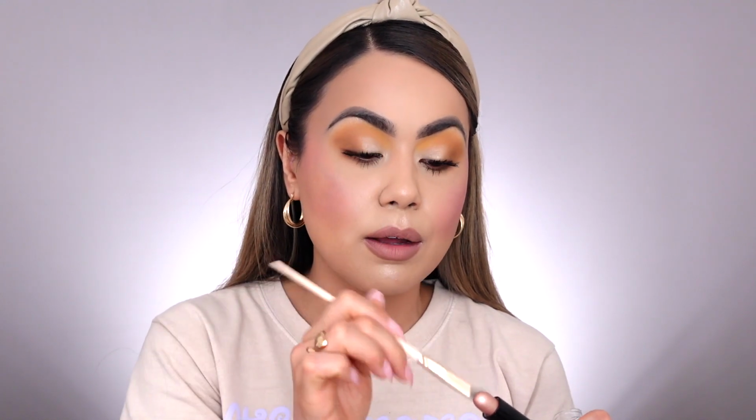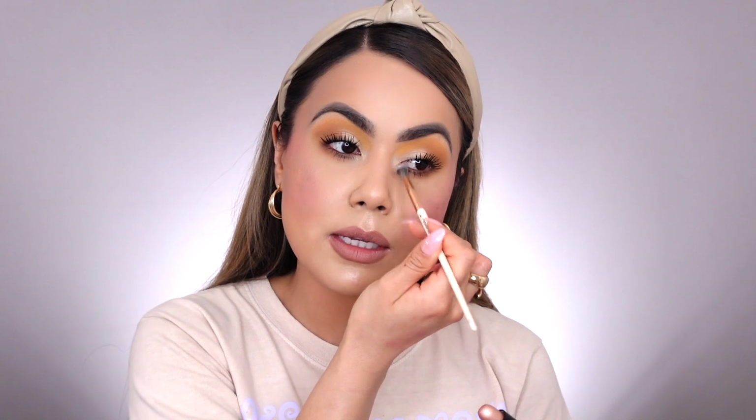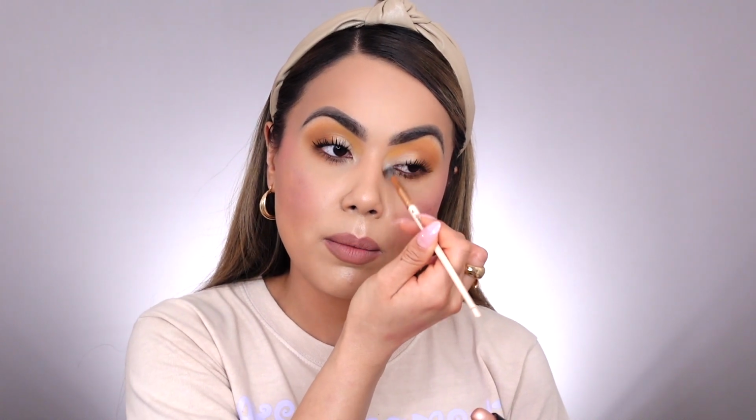And then I'm gonna go in with a little brush, and I'm just gonna go ahead and apply this in the corner tear duct of the eye just to see what kind of effect it will give to my makeup look. So far, I love the little sheen that it gives in the corner tear duct of the eye. It's really subtle, but it gives you a little extra something, a beautiful glow from within. I feel like this shade works really well with my skin complexion, and I absolutely love it, you guys. It's such a pretty undertone.